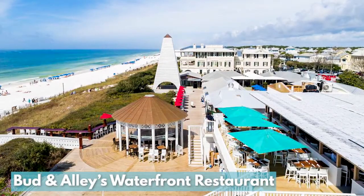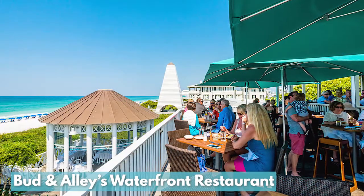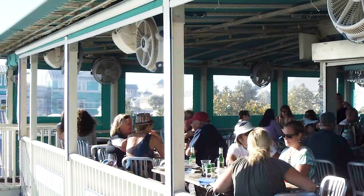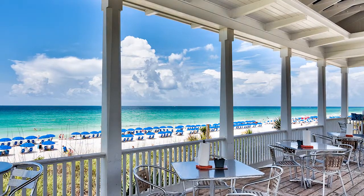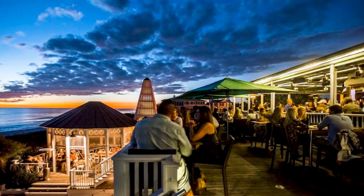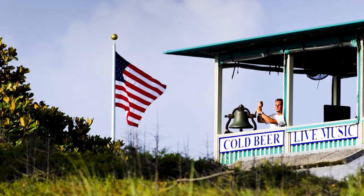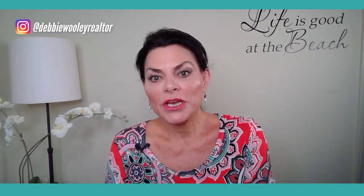That is where you'll find Bud and Alley's, which is one of the places you have to go if you are going to visit Seaside. You need to go to Bud and Alley's. They have a restaurant. You can go inside of a restaurant. They have a huge patio that overlooks the Gulf. Right above Bud and Alley's, you can order food there and have drinks, but you watch the sunset, and then right at sunset, the tradition is to ring the bell, big old bell, and very loud bell. Everybody cheers. So it's a real neat place and fun place to go. So that's Bud and Alley's.